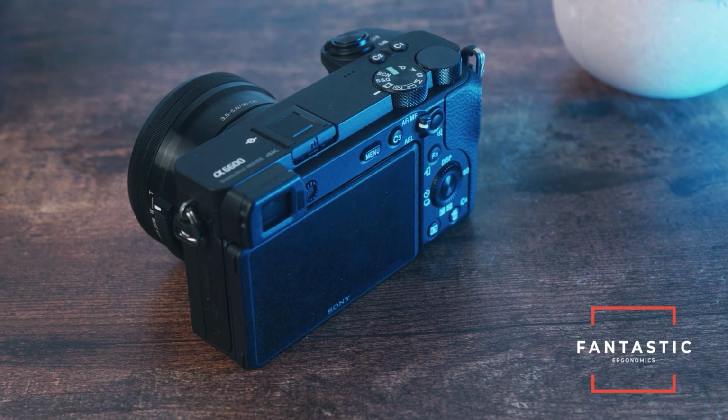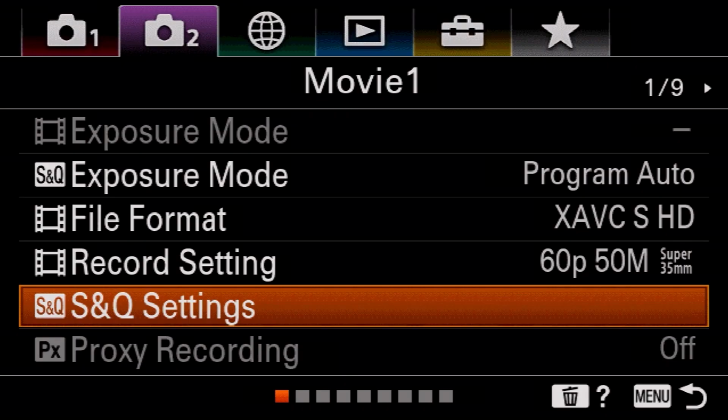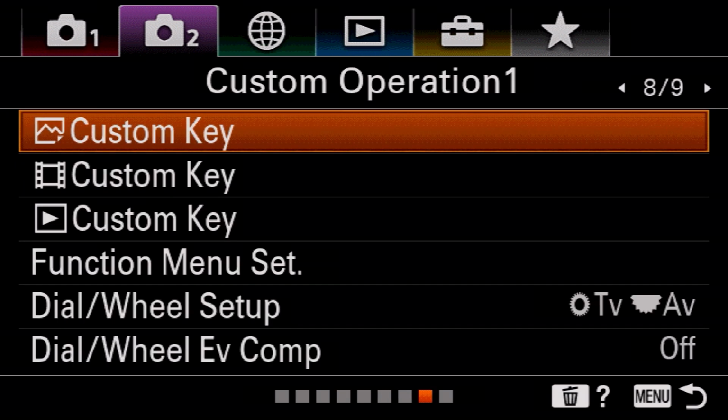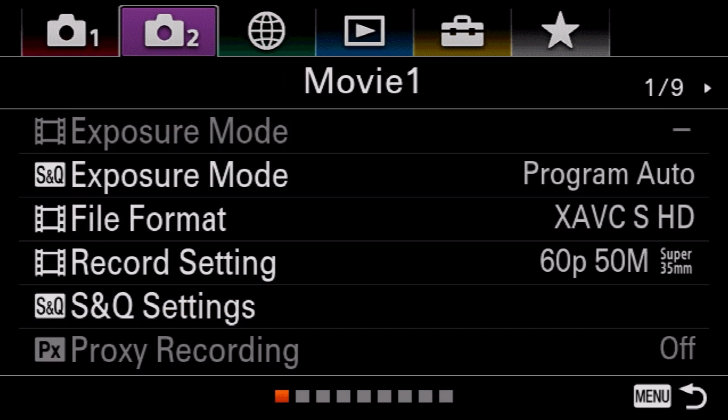When it comes to the ergonomics on this camera, they are great. I love the buttons, I love where everything is set up, but when it comes to the menus, they are far too cumbersome. I'm literally going through pages and pages and pages of menus. When it comes to Sony cameras, I generally don't like opening up the menu because it is such an unpleasant experience. If you're someone that's looking for a more streamlined camera experience, I would recommend looking into the Canon cameras.